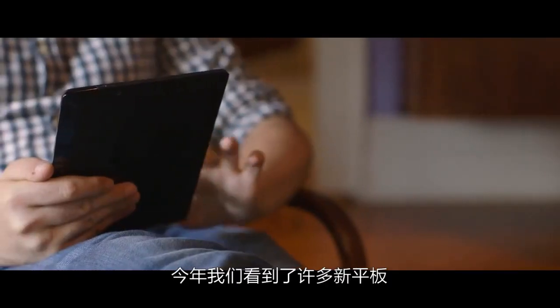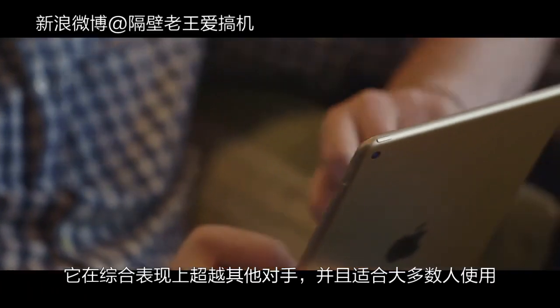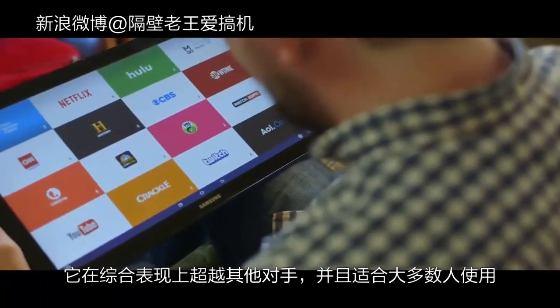So we've seen a lot of new tablets this year, but we haven't seen a lot new from them. So our pick for the best one still hasn't changed. It's the one tablet that beats all the others at doing tablet things, and at the right size for most people.